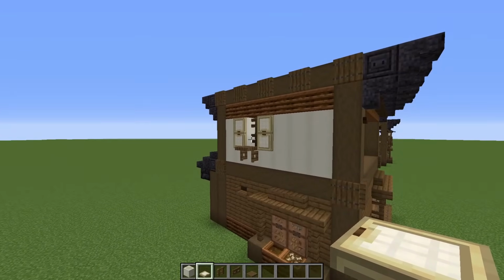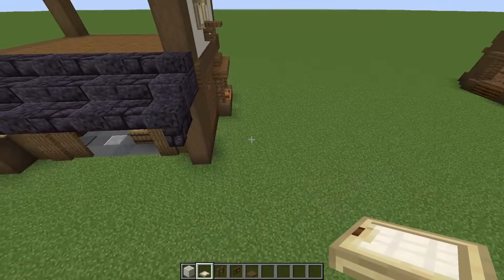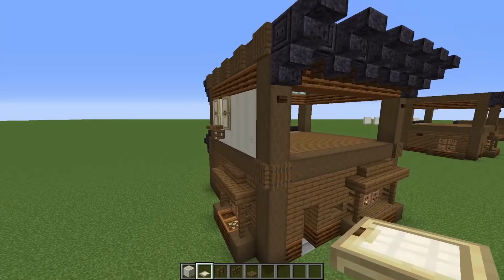And like I showed at the beginning of the video, if you're putting a whole lot of these houses right next to each other, like 2 blocks apart, you might not even want to have the windows in. You can just forget them completely because they'll be so close to the other house.